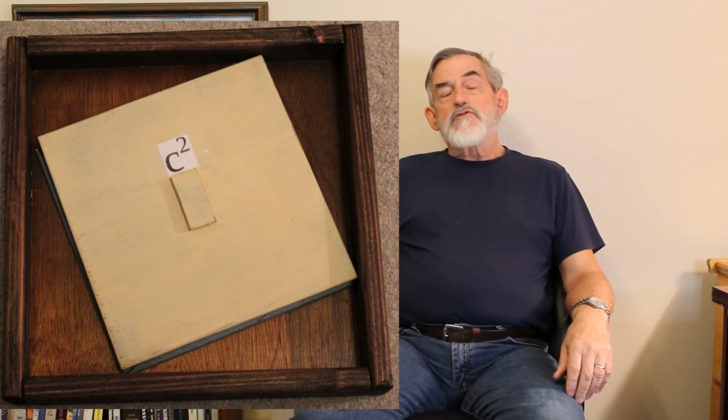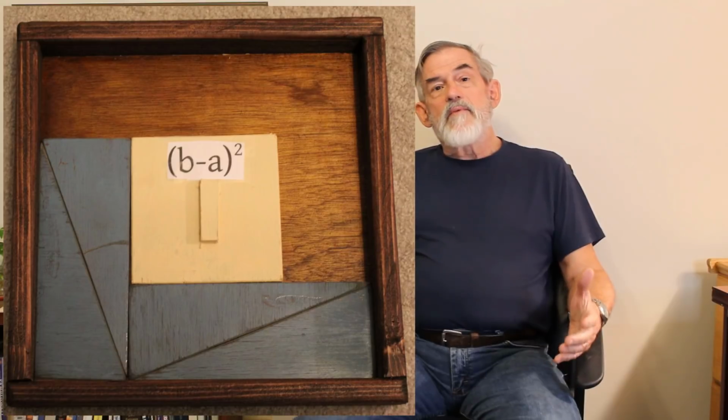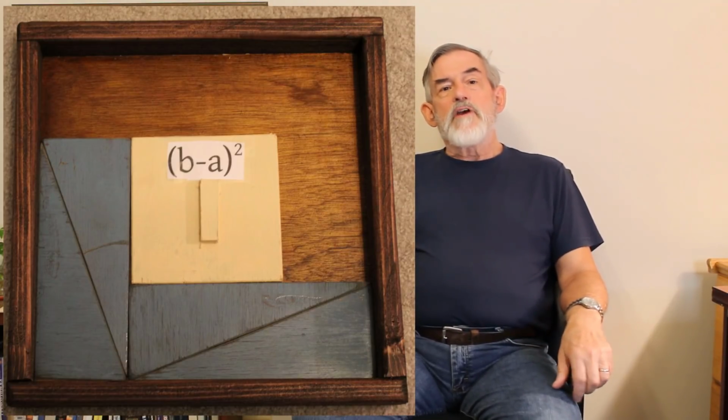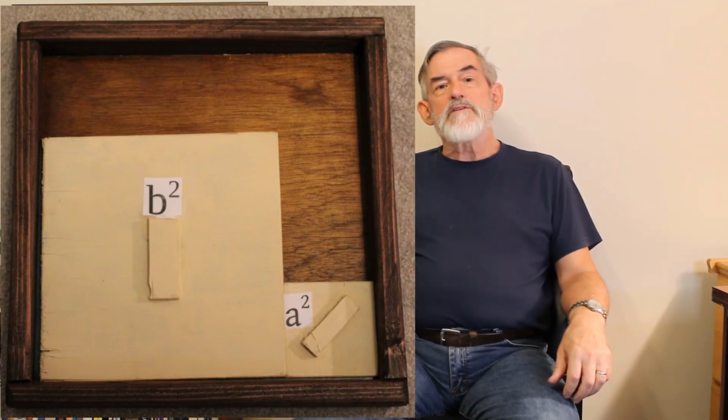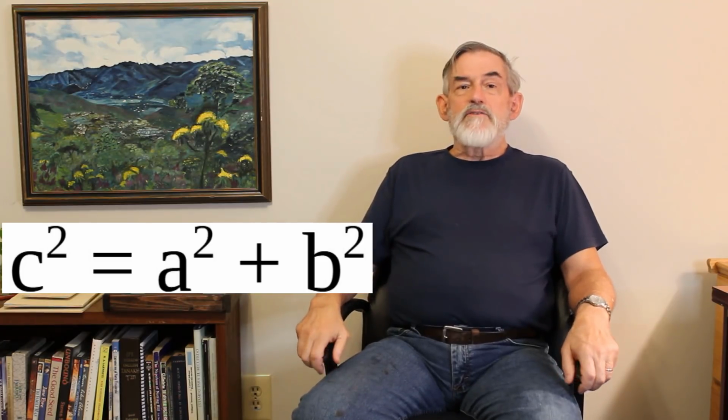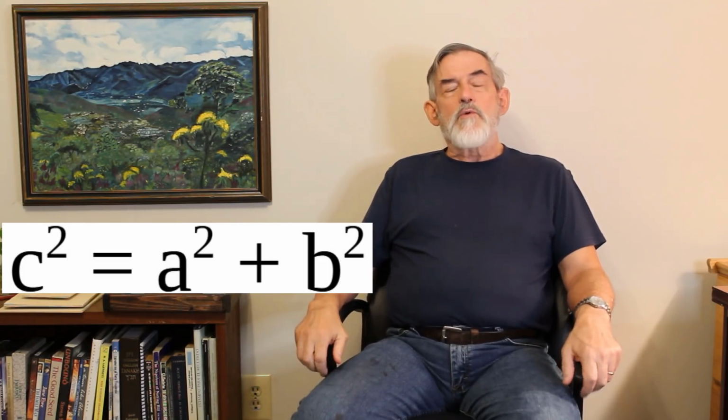But you can arrange those same four triangles plus the new square in this other way. And when you do that, you can see, oh, that is the sum of the other two squares. That's b squared plus a squared. And once again, you've proven the square upon the hypotenuse is equal to the sum of the squares on the other two sides. So I just have a question for you. Isn't that beautiful?